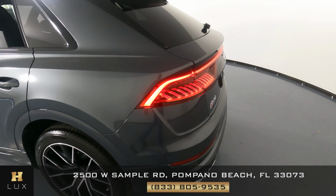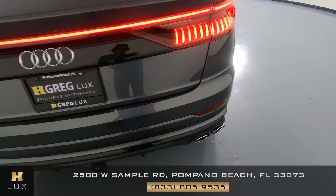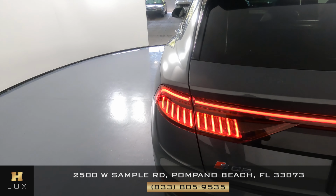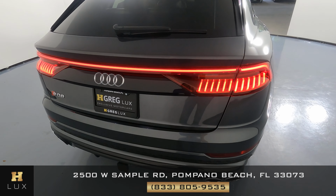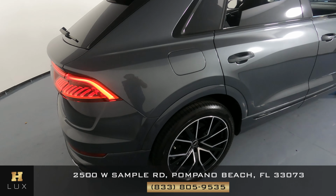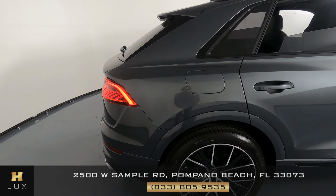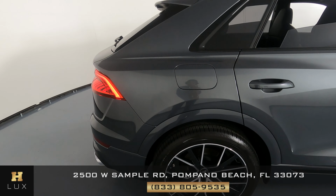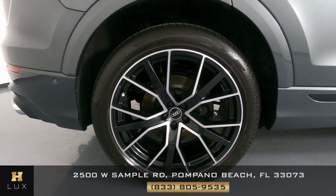Now we can move on right here to the rear of the vehicle. Taking a close look at the bumper. We want to know if there's any sort of damage at all. Looks perfect. We can now move on to the other side of the vehicle, the passenger side, and we're going to start with this fender. Again, taking a close look at the paint. We want to know if there's any sort of damage. Everything looks perfect.